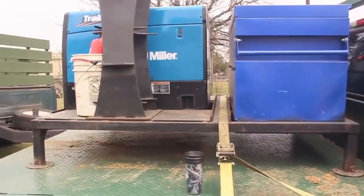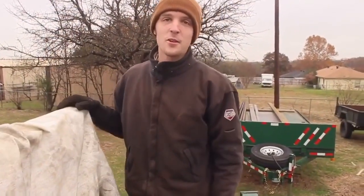So let's take a look at some of the contents of this. Alright, so this is the inside of the toolbox. We got it open up.